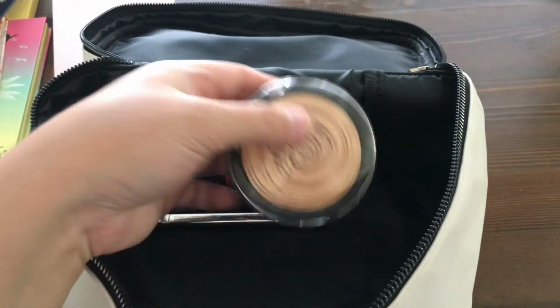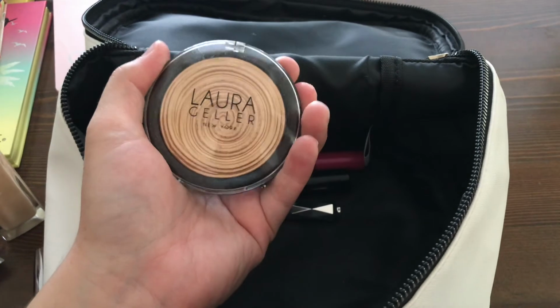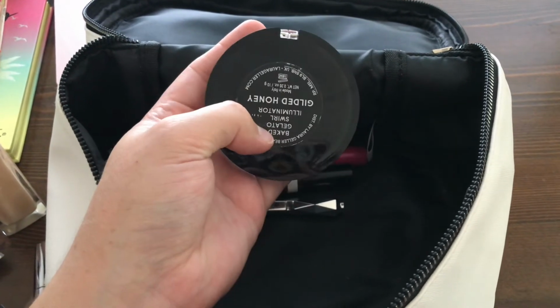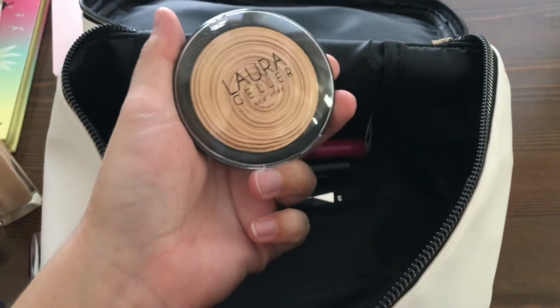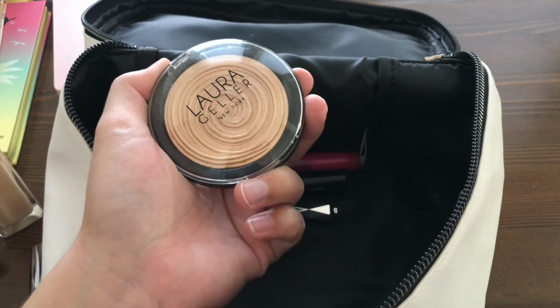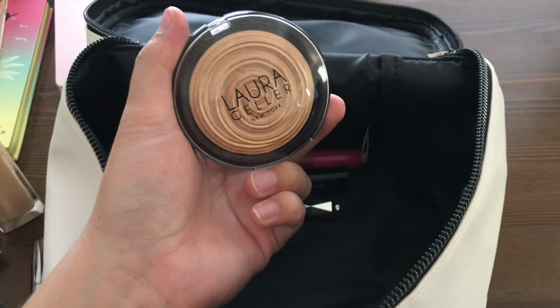I also wanted a very goldeny highlight. So I did pick out my Laura Geller Gilded Honey Swirl Illuminator highlighter. This is really beautiful. Picked it up at Marshall's or TJ, one of the two. So wanted to use this one.